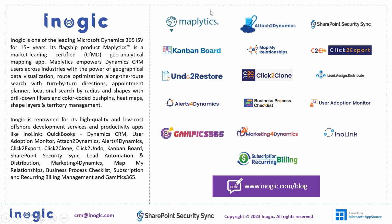As you can see on the screen, these are all the various productivity add-ons which Ionogic has to offer. Among all, I would like to talk about a few key flagship products of Ionogic. Starting with Maplytics. Maplytics is a market leading CFMD certified product, which provides capabilities like visualizing CRM data on a map, route optimization, smart appointment planner, territory management, and much more. And in today's session, we will be seeing our other flagship product, SharePoint Security Sync.